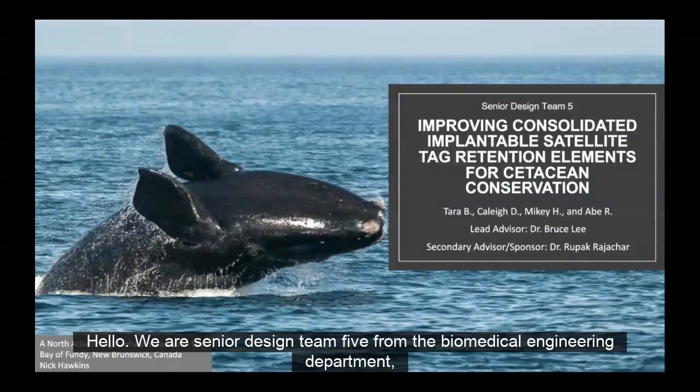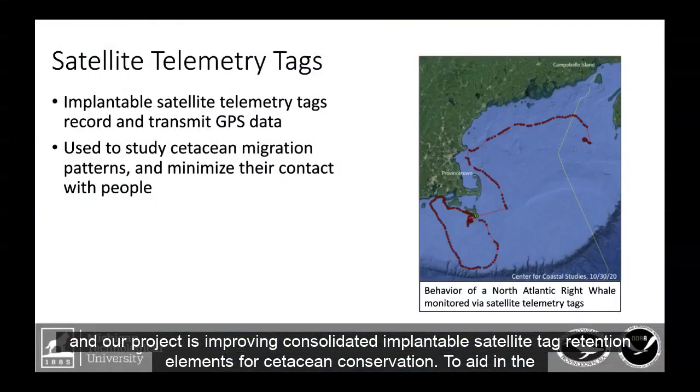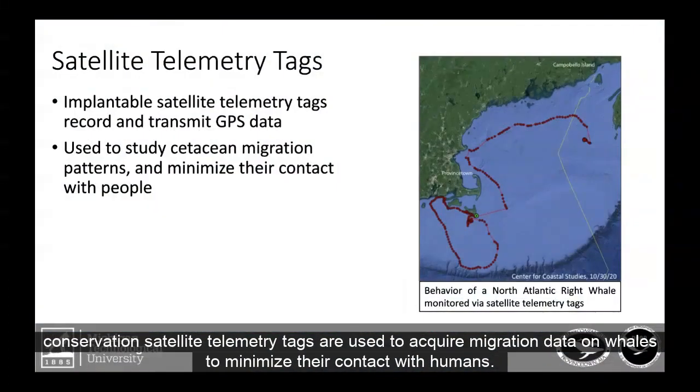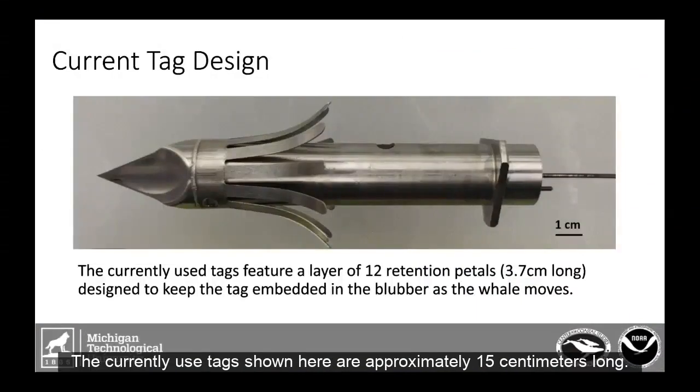Hello, we are Senior Design Team 5 from the Biomedical Engineering Department, and our project is Improving Consolidated Implantable Satellite Tag Retention Elements for Cetacean Conservation. To aid in the conservation, satellite telemetry tags are used to acquire migration data on whales to minimize their contact with humans. The currently used tags shown here are approximately 15 centimeters long.